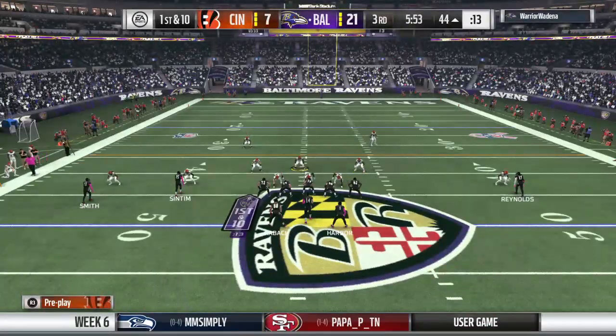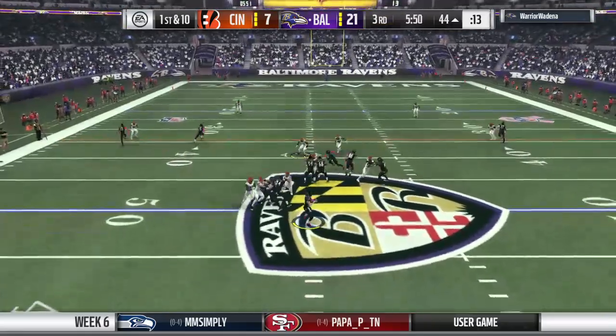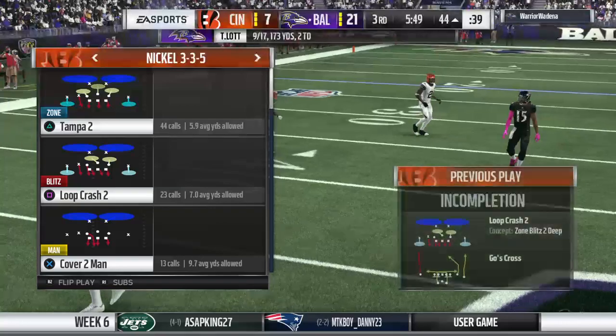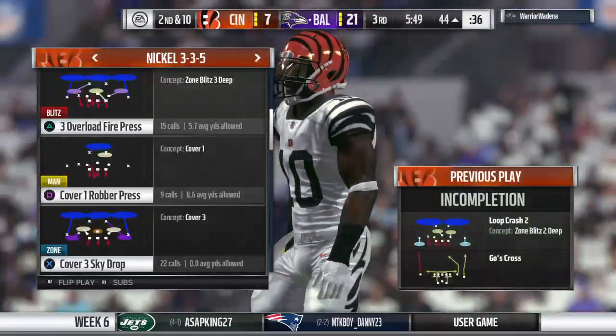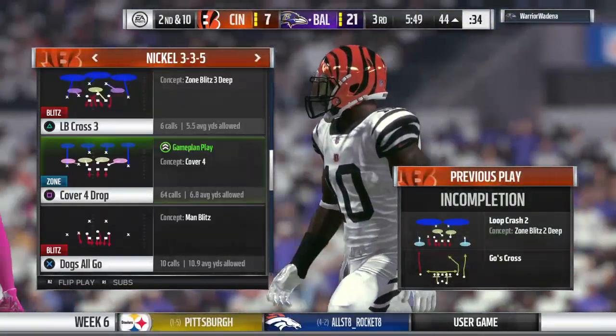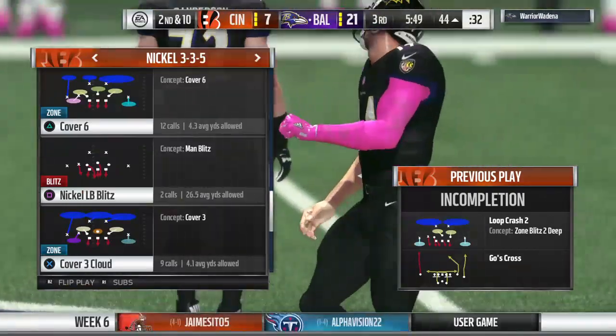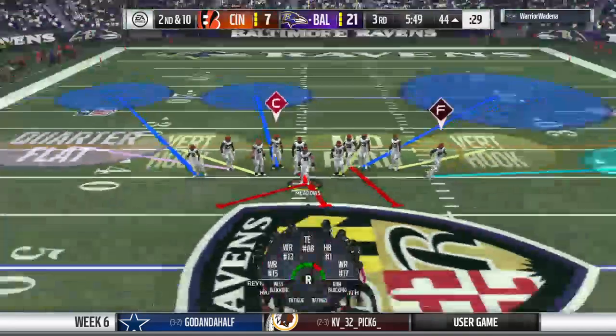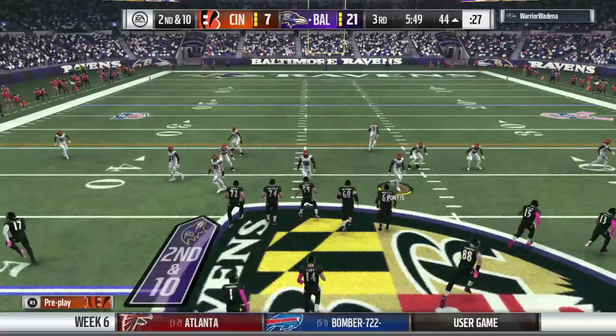Set, 3-19. They'll look to throw now on first down. Pass incomplete. And there was a good opportunity that just went awry there, a dropped pass. I guess that's why they call them running backs and not catching backs. So the incomplete pass brings up 2nd down.